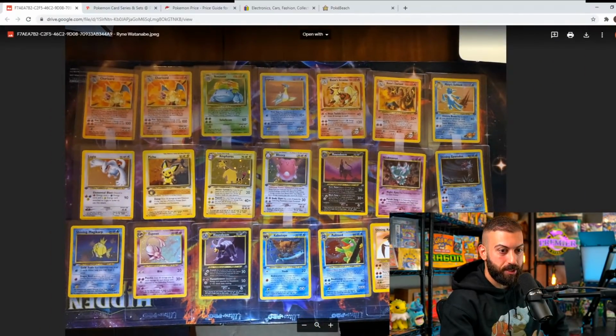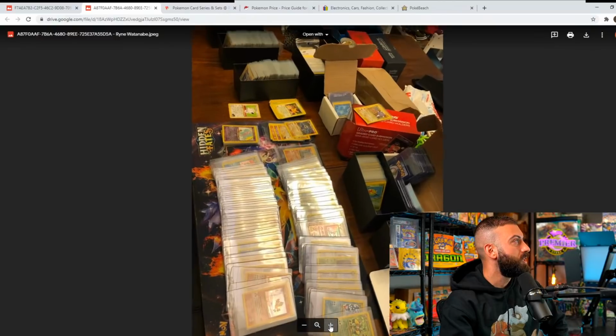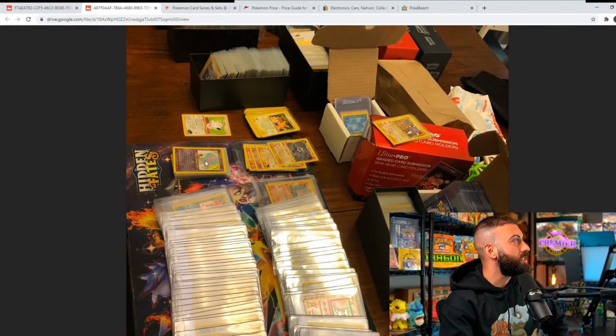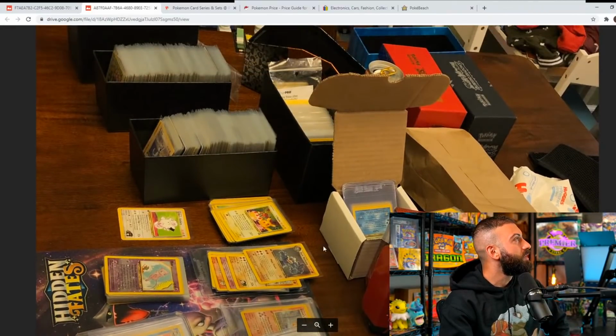So, let's see what else we got. Ooh. Okay, here's some more photos. Thanks for sharing the photos, by the way. It makes the story even cooler. So, look at that. Birthday Pikachus. You got the Southern Islands Mew there. Let's use our little detective glasses here to see what else we can find.